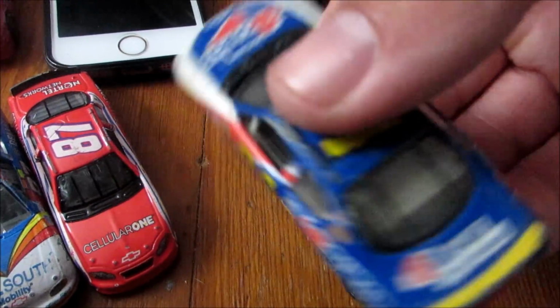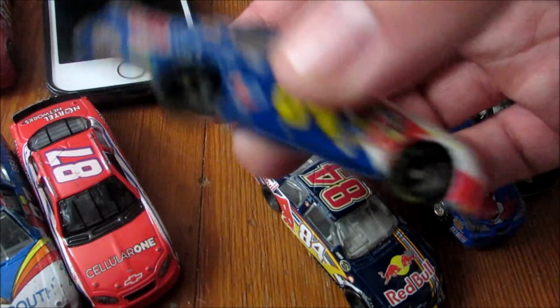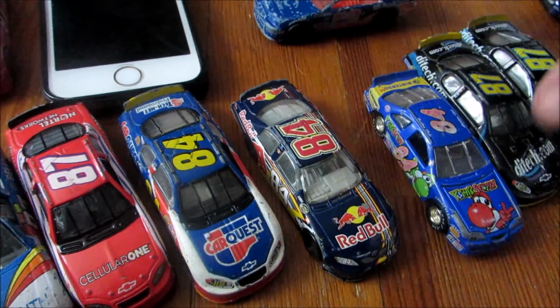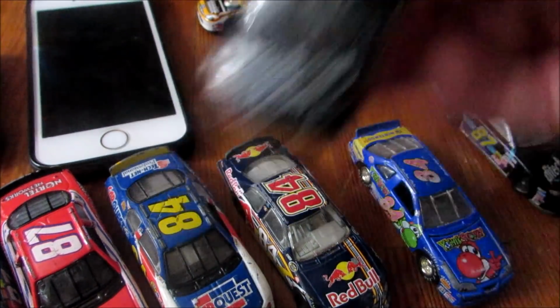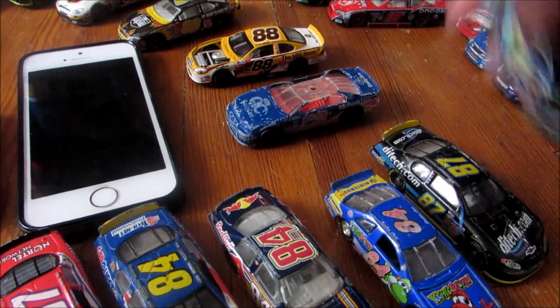So for you Kyle Busch fans out here, this is a Kyle Busch paint scheme from the 2004 Nextel Cup season. I can't remember, I think he drove this at Las Vegas maybe, but I'm not quite sure on that. But yeah, it's pretty cool to see Kyle Busch cars. Here's another Kyle Busch car. This is a Busch Series car. So yeah, some Kyle Busch cars. Same scheme, just different model.